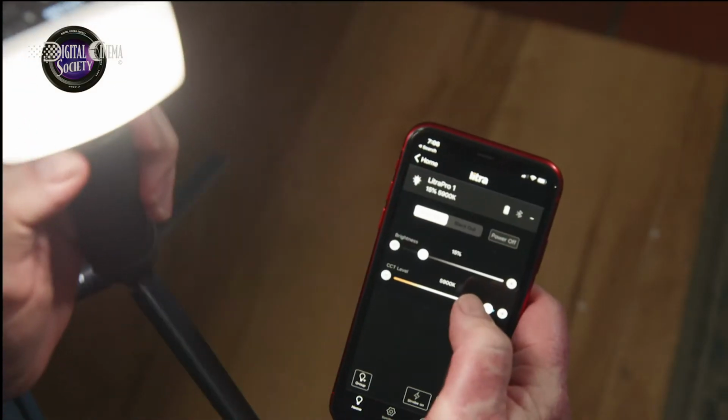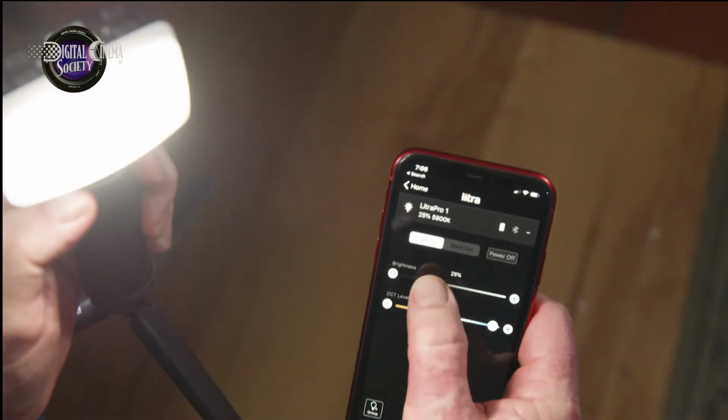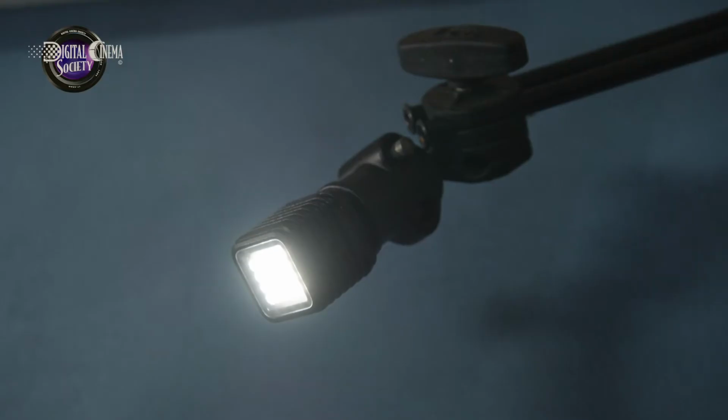Also from a company called Litra, they have a bunch of different small LED lights. This guy's called the Litra Pro. You can adjust the intensity, you can do color, all from the iPhone app. This little guy's called the Torch. You can run all day off of an internal battery, and it's completely weather resistant. In fact, submersible down to 60 feet.